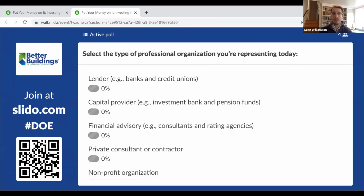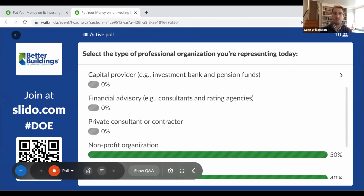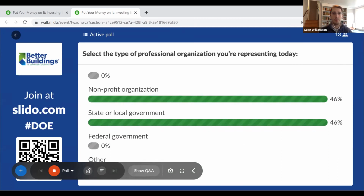If you would like to ask our panelists questions, please submit them anytime throughout the presentation. We will be answering your questions near the end of the session. You can select the thumbs up icon for questions that you like, which will result in the most popular questions moving to the top of the queue.